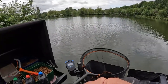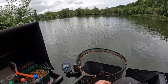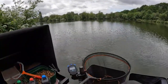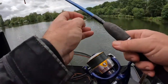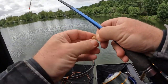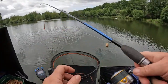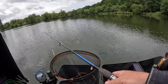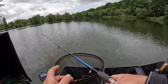Plenty of F1s to go at, Finley. I probably shouldn't tell you that, because you're fishing the match, but how long have we got? 3 minutes. Put some bait on this pellet waggler. It's a big old fat 8mm, that, isn't it? Yeah. Unfortunately, Finley, that's all you get. If I do paid subscriptions on the channel, then maybe I'll give you some more advice.